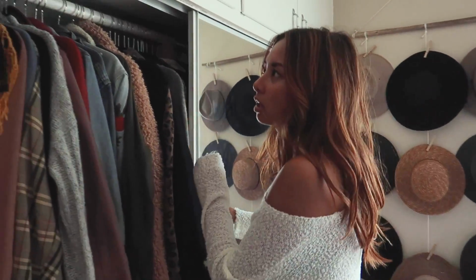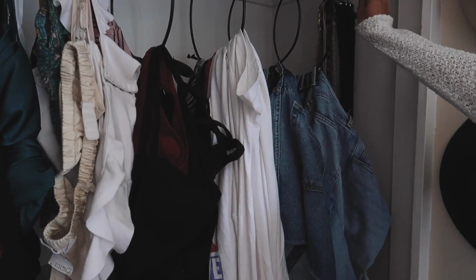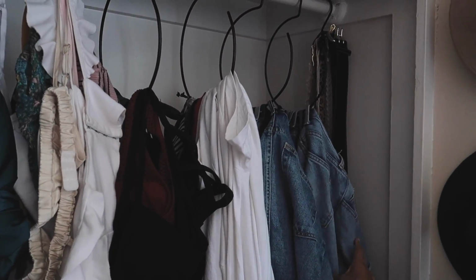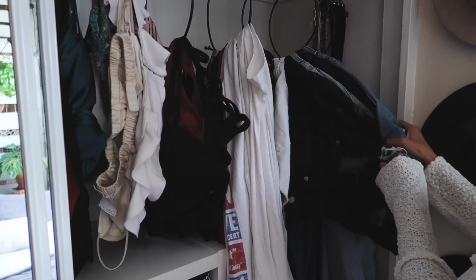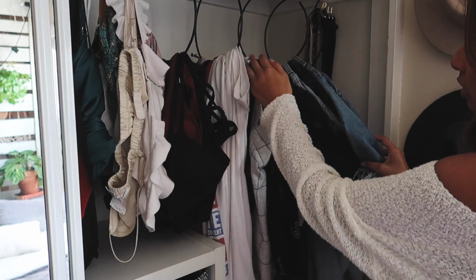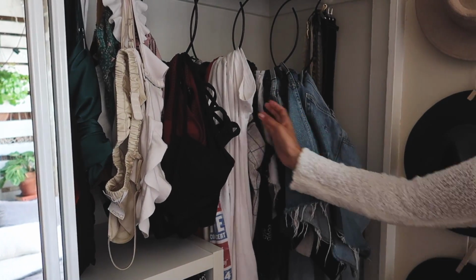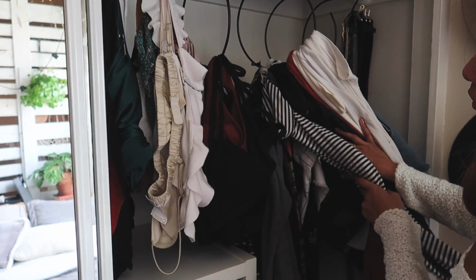And then on the other side of the closet, so I bought these accessory loops. You can see I hung my belts from here. This has all my jeans. This has all my denim skirts and shorts and other skirts that I just hung by the tags or the belt loops. I have all my t-shirts here, and then also turtlenecks.